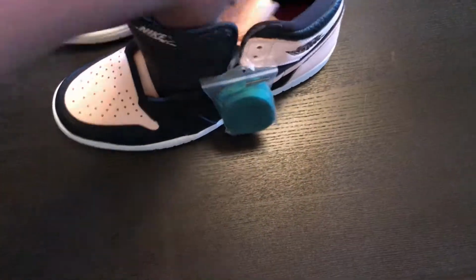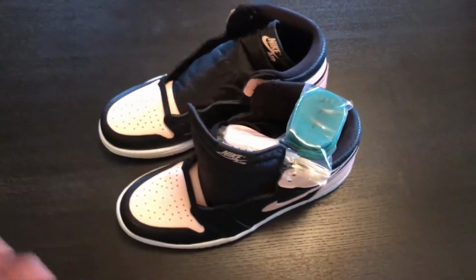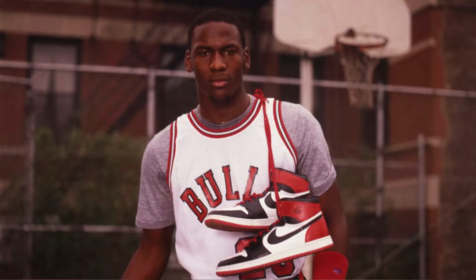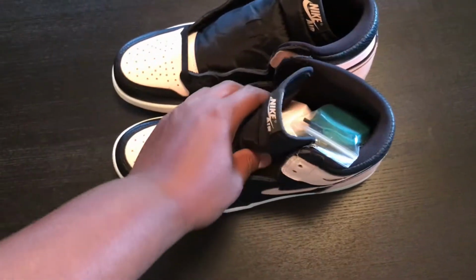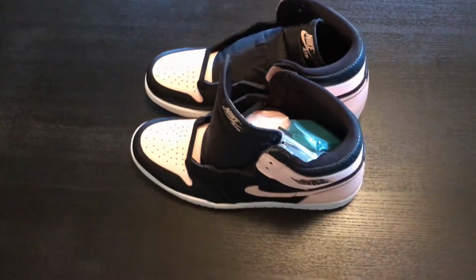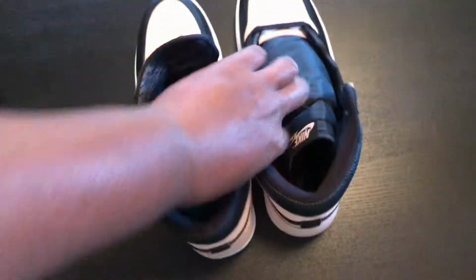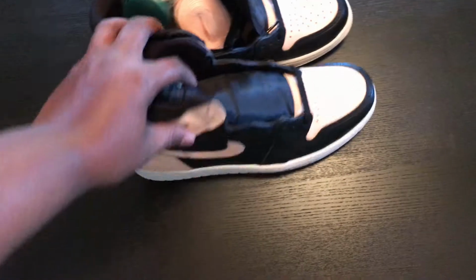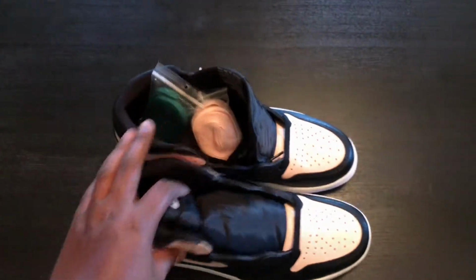Now, let me see. What else can we talk about? For those of you who are not really familiar with the Jordan 1, it was Jordan's first shoe that came out in 1985. Currently, it's probably the most popular Jordan that's being released right now. Even though they are releasing a lot of colors and a lot of people are getting tired of it, I'm not. Keep them coming. Keep doing whatever you can with them, because it's a classic sneaker that has withstood the test of time and will continue to do so. So, I like it.